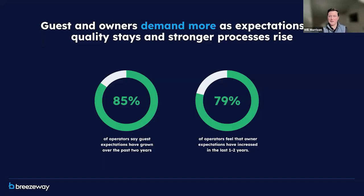They are familiar with ADR and RevPAR. They watch market trends. Many of them bought during the boom during COVID. They expect this to be a huge cash flow opportunity for them. And with higher costs and interest rates, they're under pressure. And as a result, all of us are under pressure as well. And they hold the operators accountable.